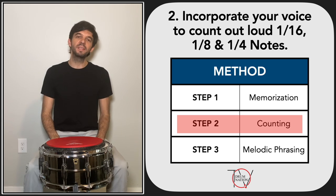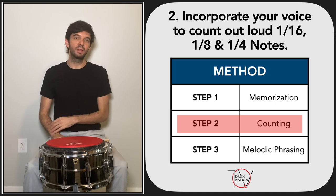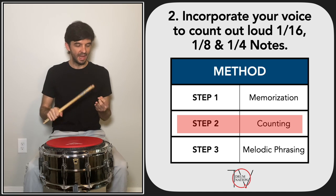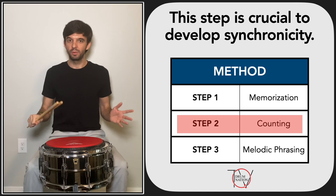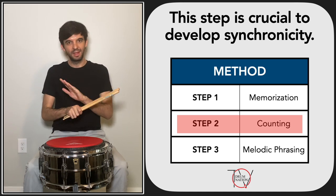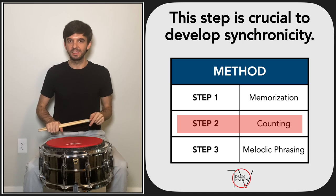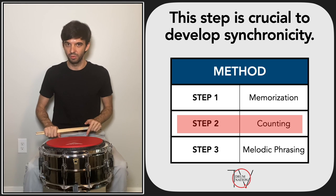The second step is to incorporate your voice by counting out loud different subdivisions. So when we get to our practice session today, we're going to count 16th notes, 8th notes, and quarter notes. This step is crucial to fix timing, since you want your voice and your hands to be completely synchronized, meaning that your voice has to land exactly with the corresponding stroke.